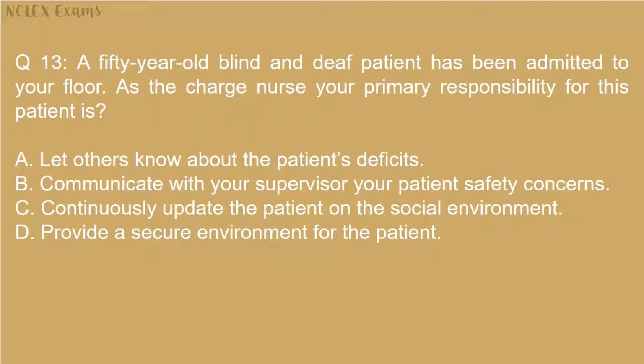Question 13. A 50-year-old blind and deaf patient has been admitted to your floor. As the charge nurse, your primary responsibility for this patient is: A. Let others know about the patient's deficits. B. Communicate with your supervisor your patient's safety concerns. C. Continuously update the patient on the social environment. D. Provide a secure environment for the patient.